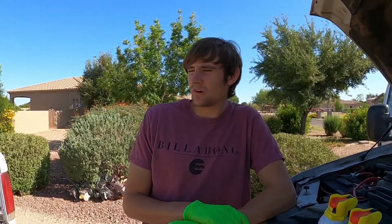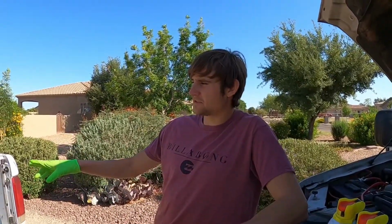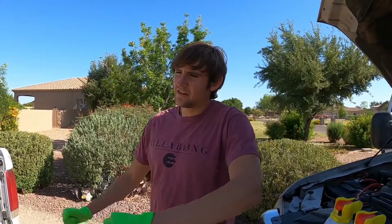Some other aspirations are to paint the truck. What color we're gonna go with, we're not really sure yet. Put the toolbox in the back, have the tools in the back. I've been carrying my tools around in the cab, it's terrible. So we'll have that toolbox going. We'll put some Ford Raptor steps on either side. That should look really clean and make it easier to get into the truck.